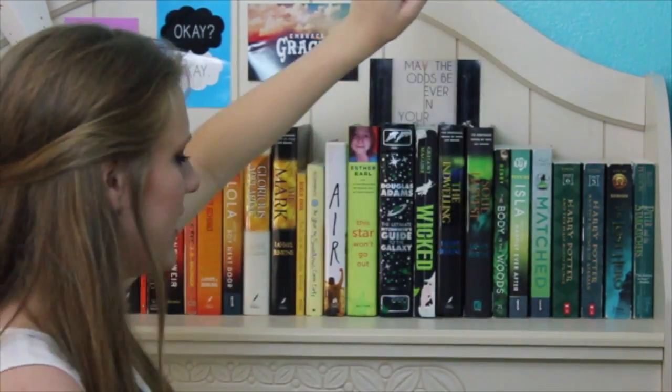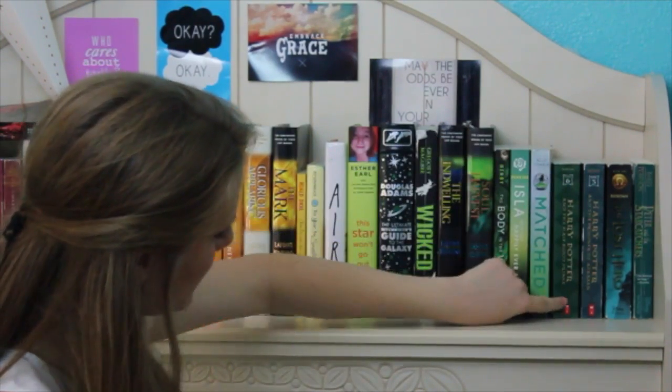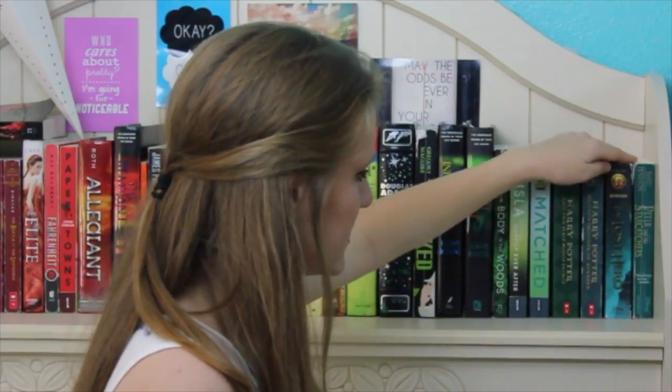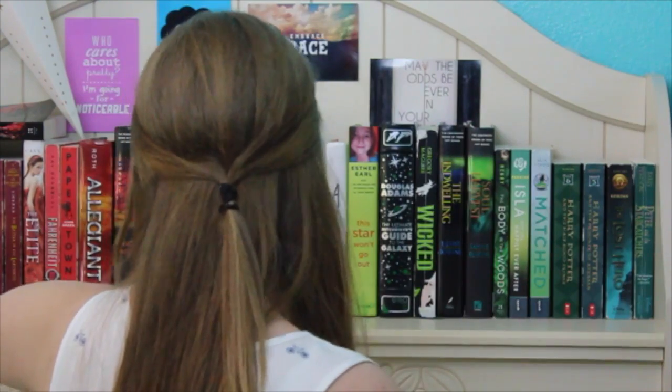Alright, now I have I Love the Happily Ever After by Stephanie Perkins, which is very good. I have read all the Stephanie Perkins books. I have Matched by Ali Condie, the sixth Harry Potter book, The Half-Blood Prince, and then the third Harry Potter book, The Prisoner of Azkaban, The Lost Hero, and Peter and the Star Catchers, the first one, the prequel to Peter and the Shadow Thieves. And yeah, let's move the camera now.